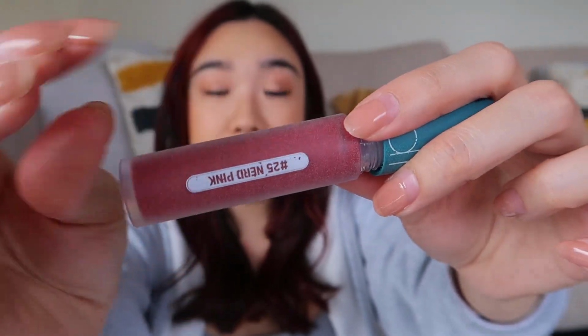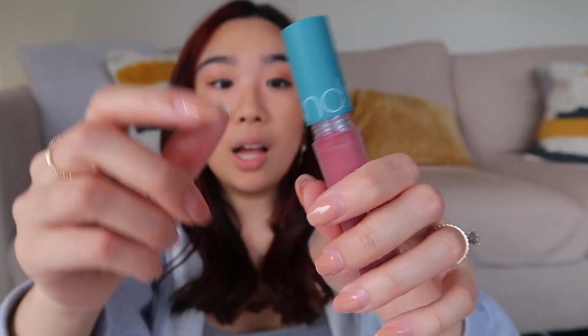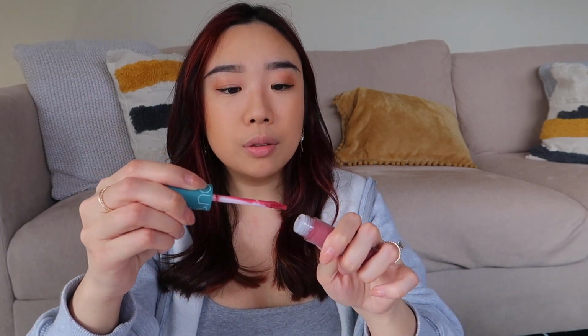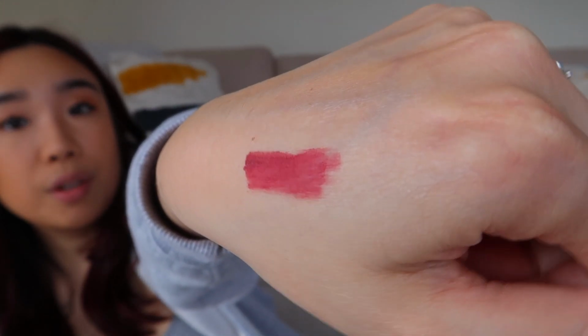It feels textured. I don't really know how to describe it. I'm really bad at describing it, but it feels textured. There's a grip to it, and so I suppose that this goes with the theme of it being a vintage filter type look. So it feels super soft. So this is how it looks. Nerd Pink.